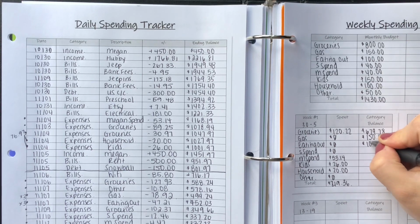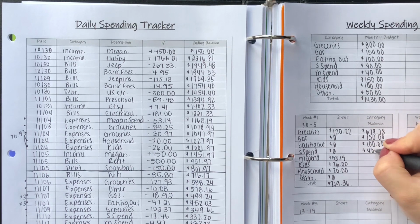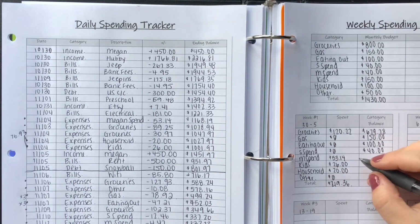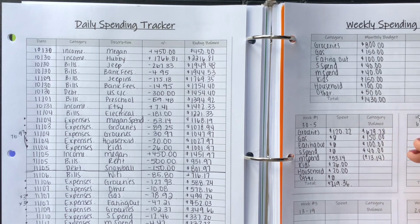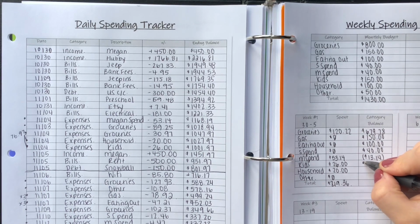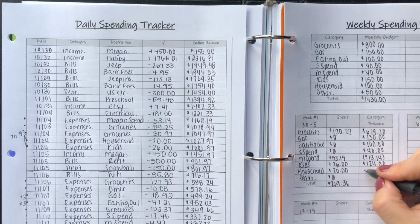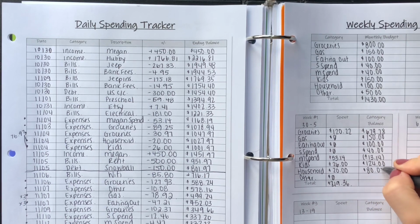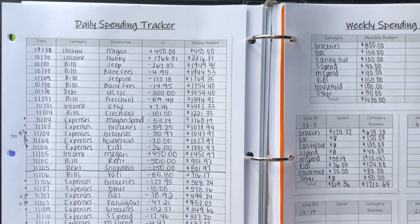For gas, we still have the full 150. Also for eating out, we still have the 100. For my husband, we still have the $40. Now I had 40 and I overspent by 13, 14, so I'm going to write those in brackets with a minus sign so I know that I'm over there. For kids, 150 subtract 26 and I'm left with 124. I had 100 in household, I spent 20, so I have 80 remaining. And I didn't spend any in others, so I still have the full 50. So we are left with a remainder of $1,210.64, which is awesome. Now we'll go to week 2.